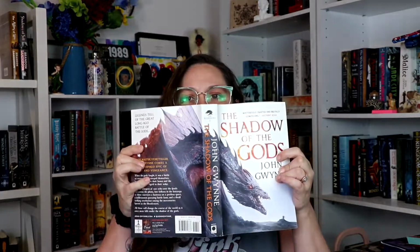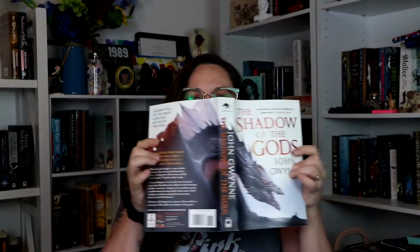I absolutely love how you see the front, but the art wraps all the way around. If you open it up all the way, which I don't want to break this line, you can see it makes up an entire dragon, a cohesive all the way around, which I think is really cool.